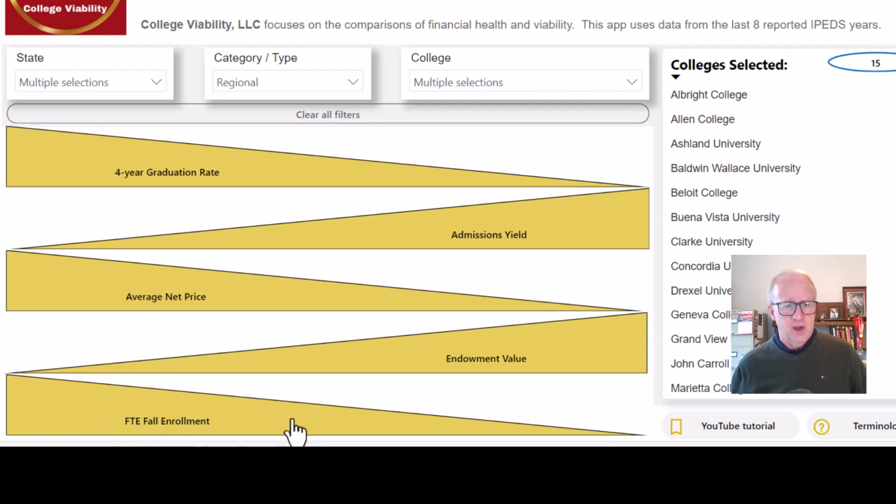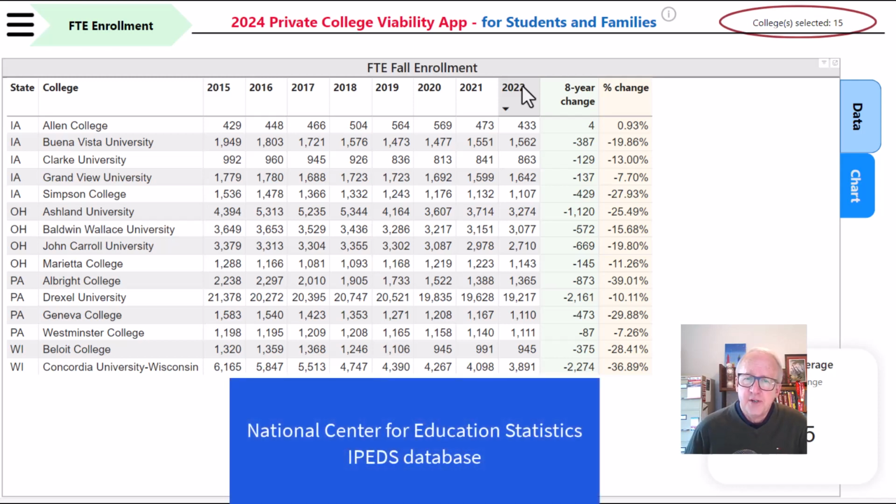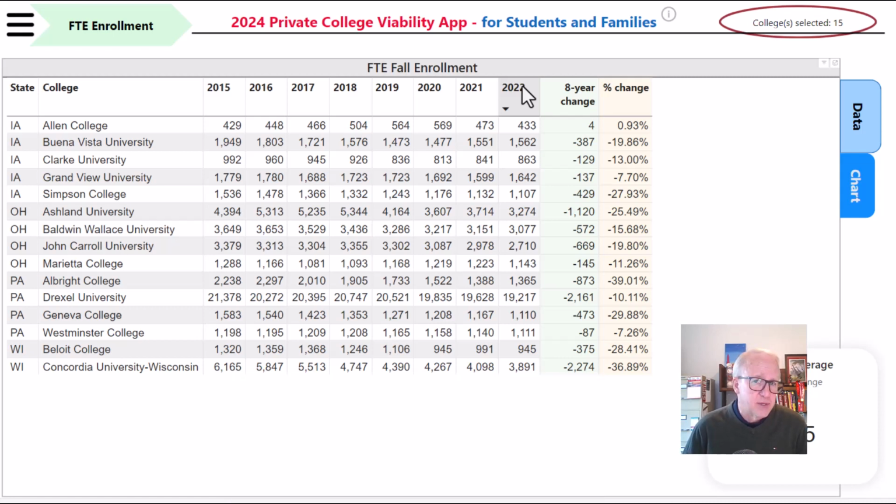The whole rectangle here is the menu item. So I'm going to click on FTE, fall enrollment. And we use FTE, which stands for full-time equivalent. It's a standardized measure that we believe at College Viability is the best measure of a college's enrollment trends. You can see the 15 colleges that we've selected, and we have data for the last 8 years, from 2015 through 2022. This data comes from a federal government entity called the National Center for Education Statistics and its IPEDS database. The colleges themselves submit this data, and then the federal agency processes it and makes it usable. What you're looking at is a way to more readily present, use, and analyze the data that the colleges themselves submit to the federal government.